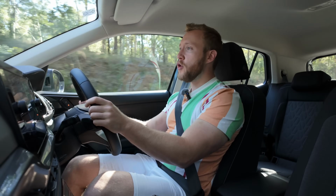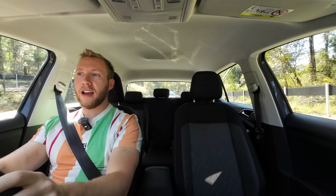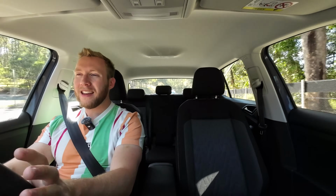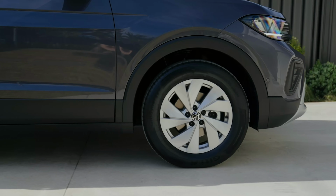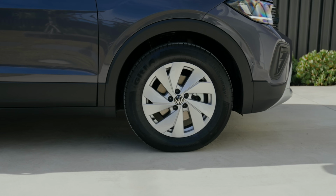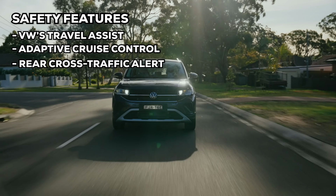And I would say for someone who might be a young driver looking to buy their first car, something like the T-Cross is actually a really good fit because it is just so sure-footed in the way it drives, especially in wet conditions and on, you know, not the best tires, the gritty tires. Having a car that drives like this will give you extra confidence on the road, along with, of course, all of that extra safety tech that is now included as standard in the range.